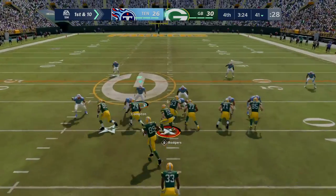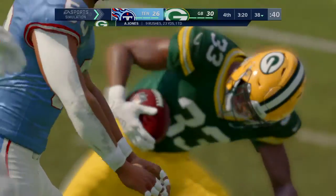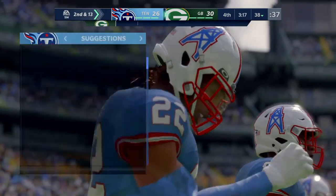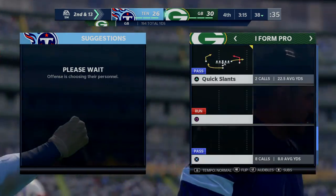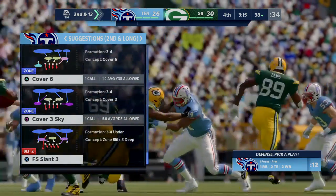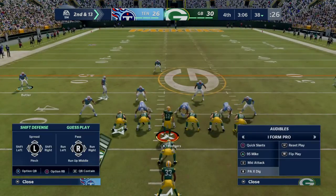They'll try and run some clock now with Jones. And this has been a familiar sight all afternoon as they stop him behind the line. Credit the tackle for loss to Harold Landry. And when do they start thinking about burning these timeouts? They've got all three still defensively. To me, you have to start right now.